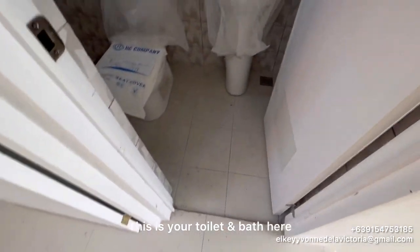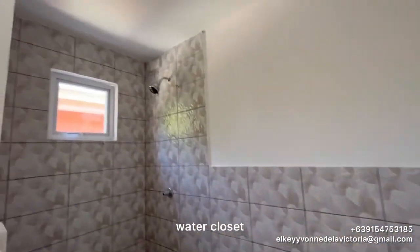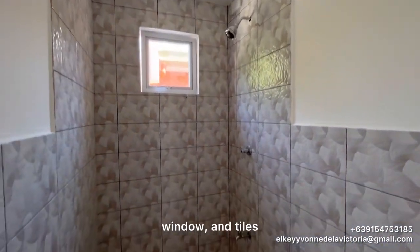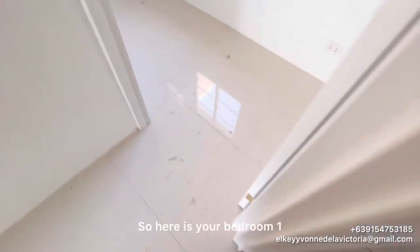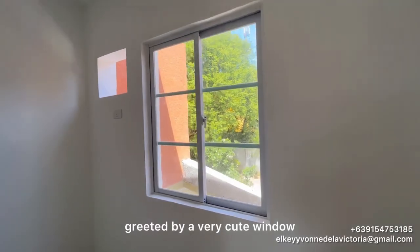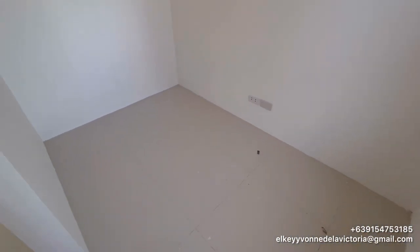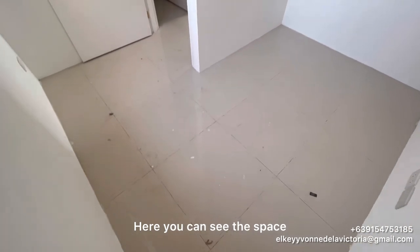This is your toilet and bath here. Again, there is your lavatory, water closet, shower, faucet, window, and tiles from floor to ceiling. So here is your bedroom one, greeted by a very cute window. Here you can see the space.